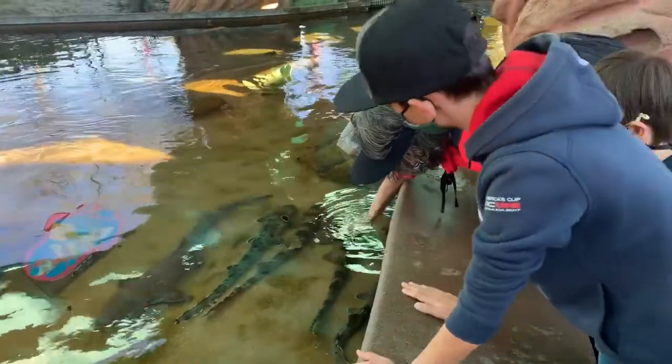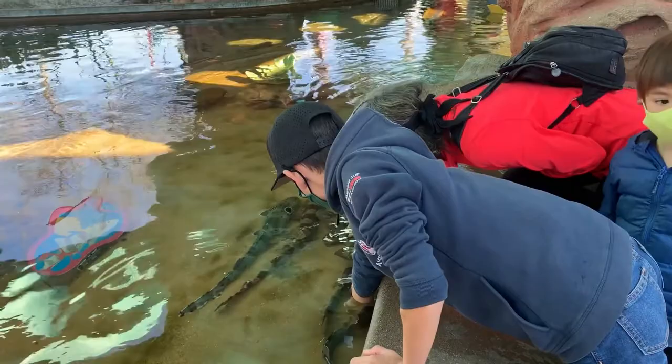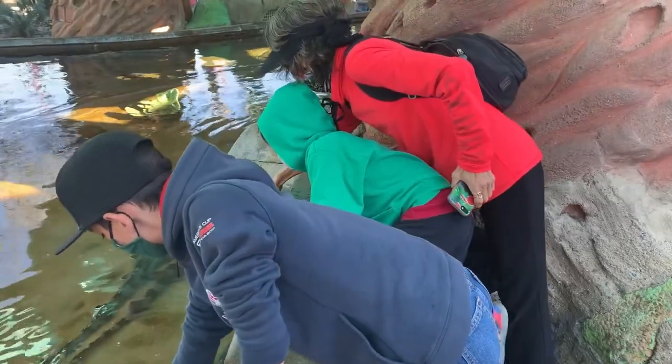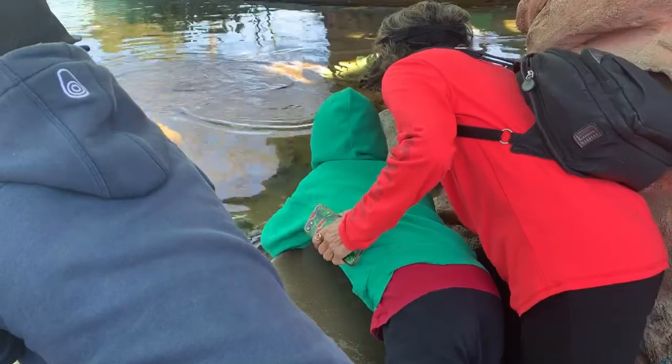The cleaner fish come up to you. It's really actually kind of ticklish when they do little bites at you, and the water is nice and warm, so you don't have to worry about it being cold. The next one is little sharks. So if you wanted to touch a shark, this is your opportunity, and they're just laying down by the edge. So it actually feels pretty rough is how I would describe it. Very neat, especially for kids.